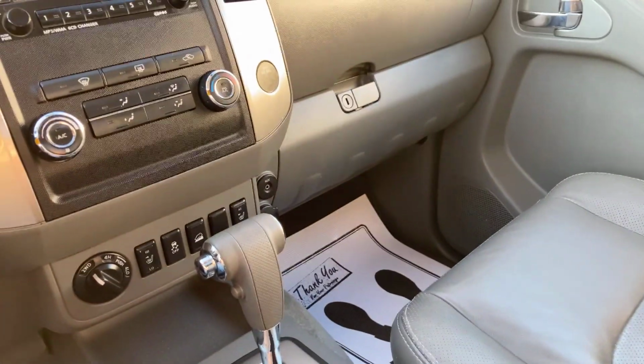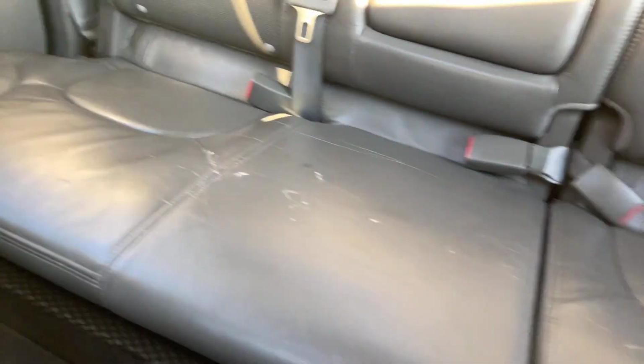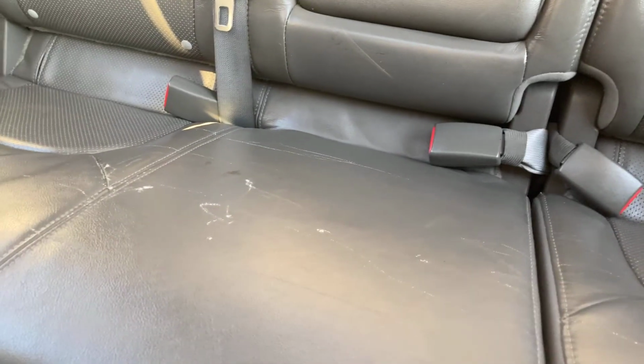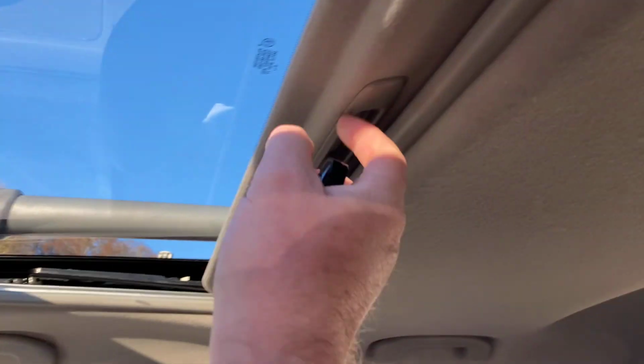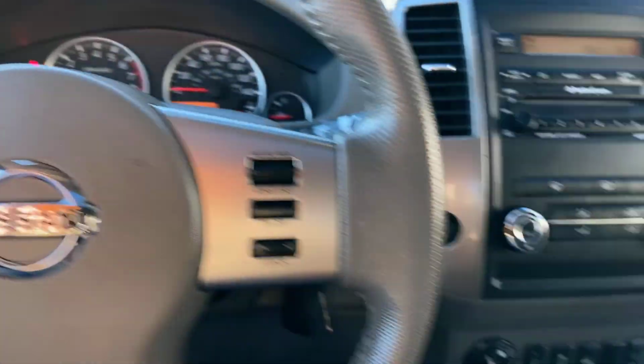Let's take a peek in back. Okay, guys, here's your back seat. Now, it does have a few little wear and tear on your seat, but it's nothing that appears it's actually through. It's just a little bit of the coloring has been pulled off of it. But pan up here, there's your sunroof. Does have the shade that will pull shut, so that's really nice. And your lights up here. So that's pretty much the inside of the truck.